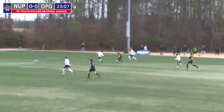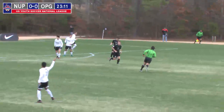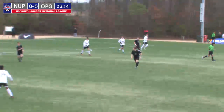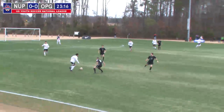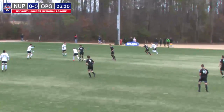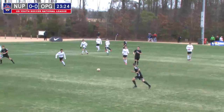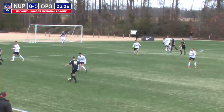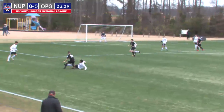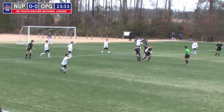Ball through here, chance, and Glorioso with the save here. Did well to get his body behind that one, and the wind really whisking up now. As away come OP Green, on the left hand side, slotted through. Great tackle there on the edge of the box.